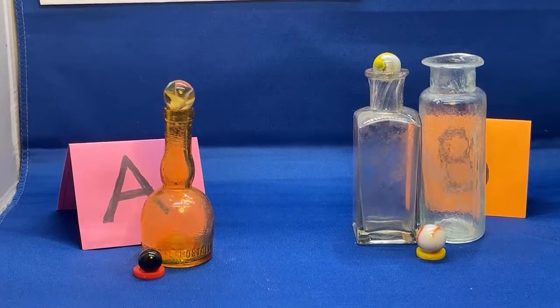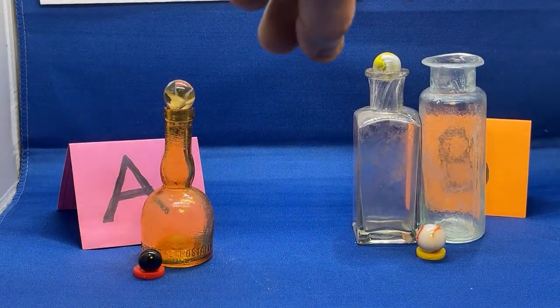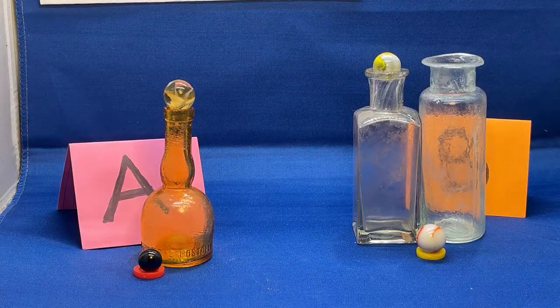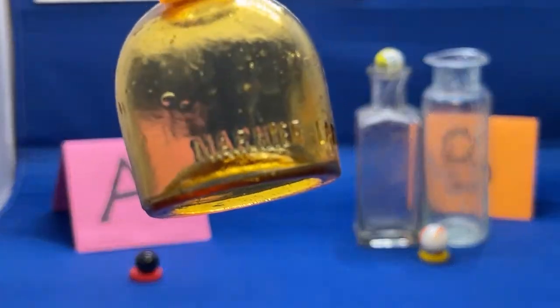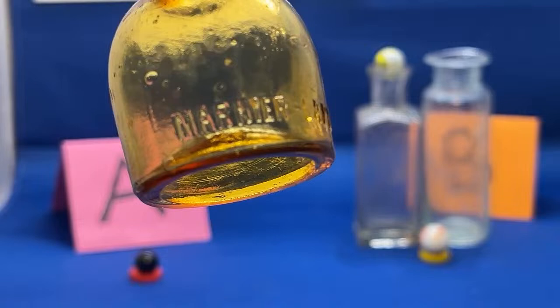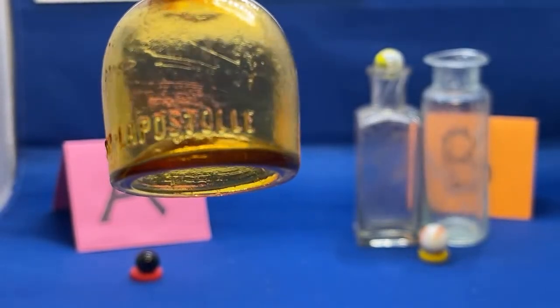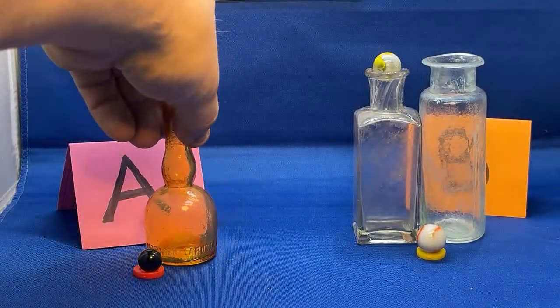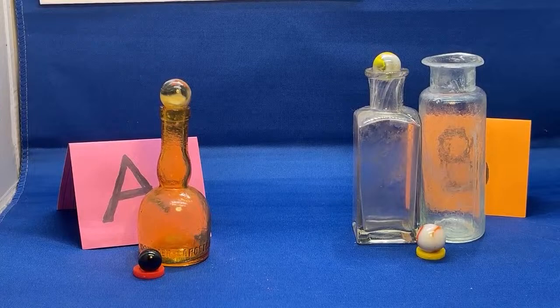We're looking for 28 or higher on A. 26 or higher on B. What's the bottom say on A? It says Marnier, Marnier La Postel. So I think it's a French whiskey or French liquor bottle. French liqueur.